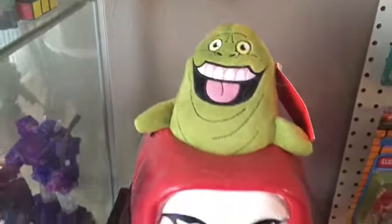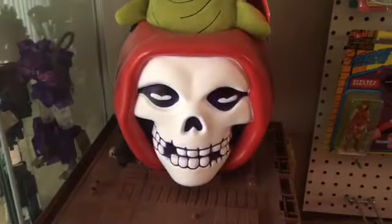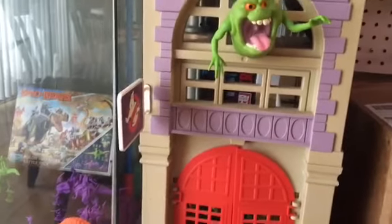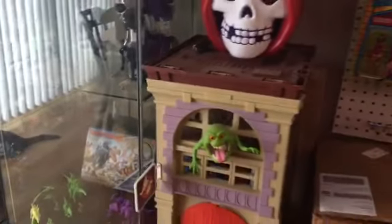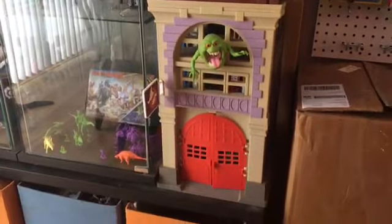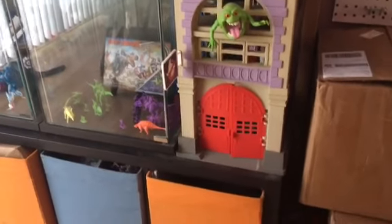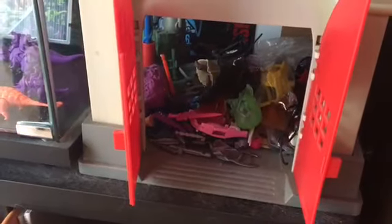A little Slimer action. Misfits Halloween bucket. And then the infamous... let me get back to her... the Ghostbusters Firehouse. And if you open up the doors, this is where I keep all the accessories for all the toys that are hanging around. I just threw all their accessories in there because I don't want to lose them.